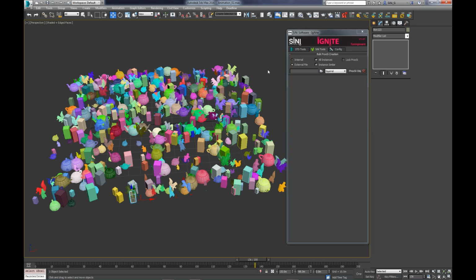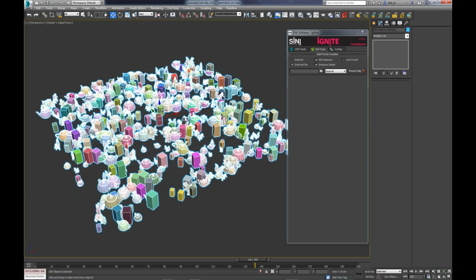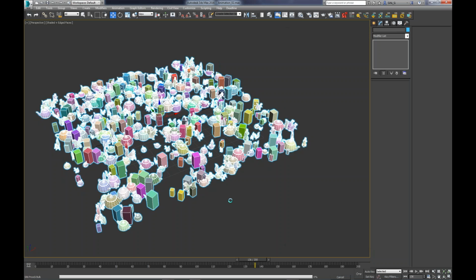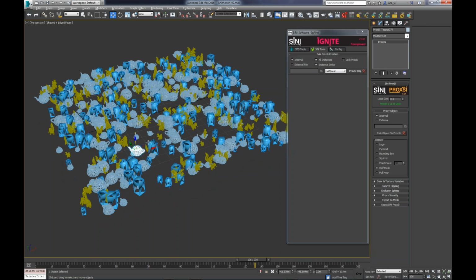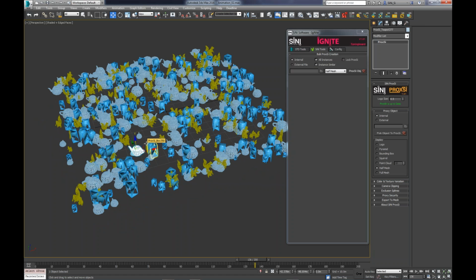I'm going to select everything in my scene, and I'm going to want these as internal proxies, and I want it to find all the instances, even though they're not instances, and go ahead and make these into proxies. We'll set these to half mesh. It's going to go through the scene, and it's already done. That's it. It's already gone through, figured out what was similar, what it could instance, and then turns those into proxies.